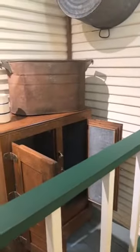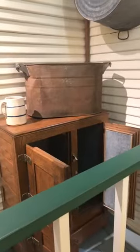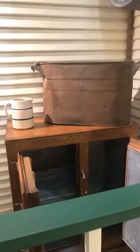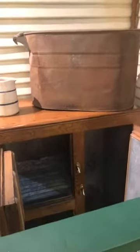So before ice boxes were even around, back in the 1700s, people actually used to use ice houses to keep their food cold. And that would consist of a building that was built to be partially underground, and it would have a bunch of ice in it and be insulated by hay, and that would help to keep food cold to make it last a little bit longer without going bad.